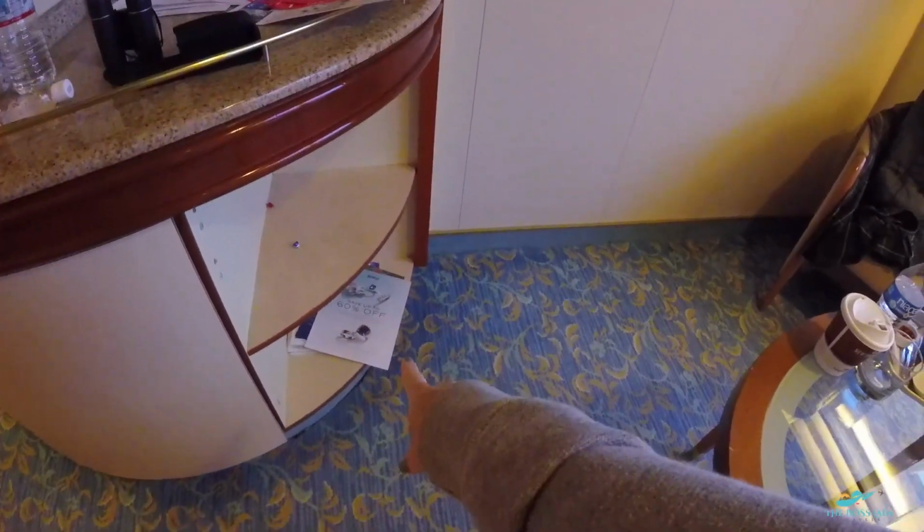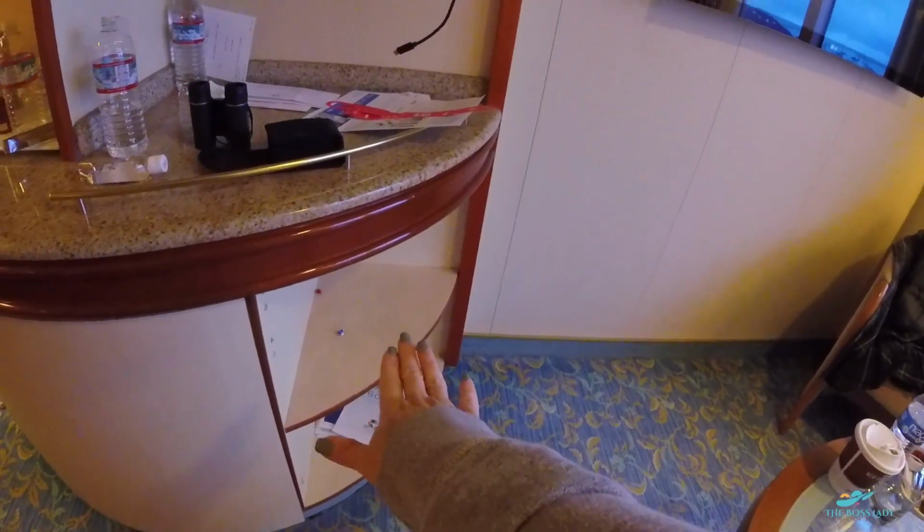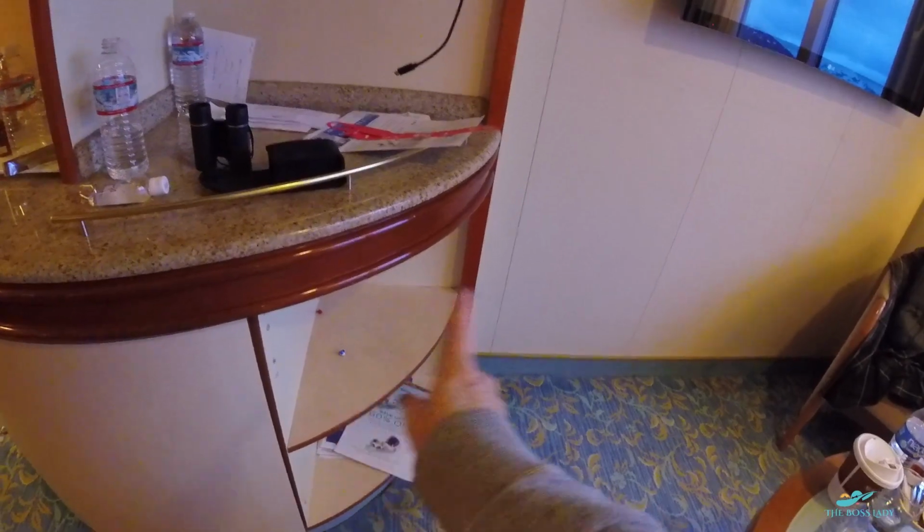I would keep the stuff that goes to garbage in here, and then I'd put the Princess Patters on the top shelf so I could get easy access to them if I wanted to look at something in the Princess Patter. We did get room service.